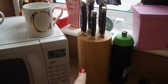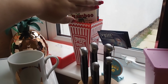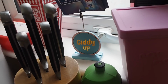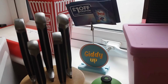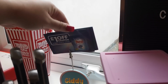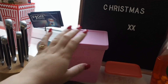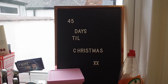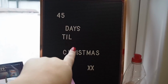Then Megan brought her block of knives. We keep all of our takeaway stuff popped in there in case we want to treat ourselves one evening. I bought this thing because there's that funny meme that's like wig on, face beat, giddy up or something. It's of a horse. And I just put some coupons and stuff that we got in Freshers Week. Got this microwavable pot that Tiger sent me, which is fab for popcorn. And we've got our little letterboard that I bought from Primark. It was on sale for £4, which is amazing. And it comes with all of the little numbers and letters that you can pop on it.